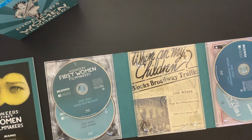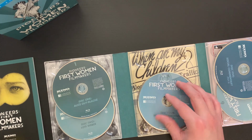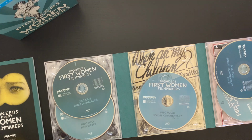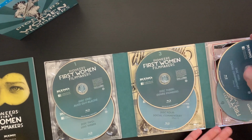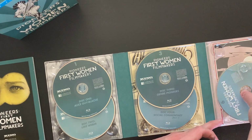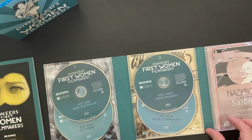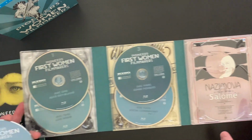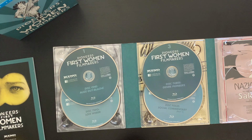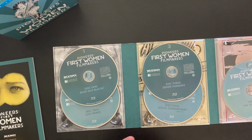All right, so there's artwork for Where Are My Children? So disc 3 we have genre pioneers, and then disc 4 it looks like we have social commentary part 1. Disc 5 is social commentary part 2. And then disc 6 is the feature film. And then let's scoot this over a little bit so you can get a look at the artwork behind there. Nazimova in Oscar Wilde's Salome. I'm not sure if I'm pronouncing that correctly.